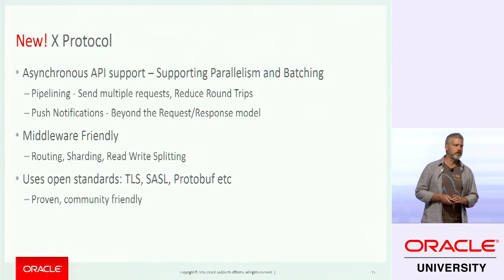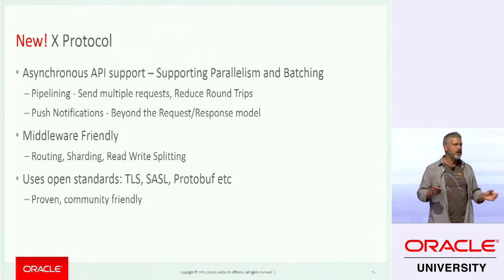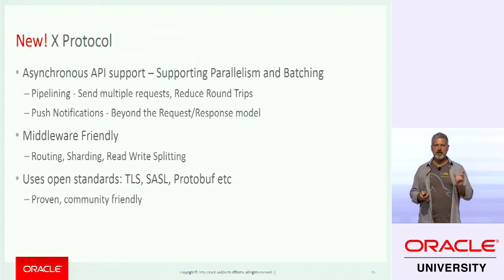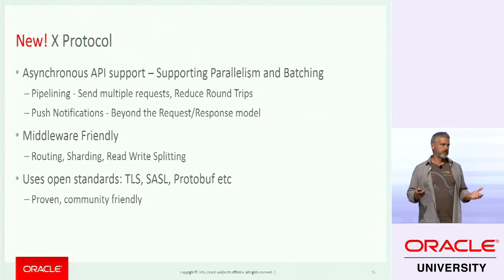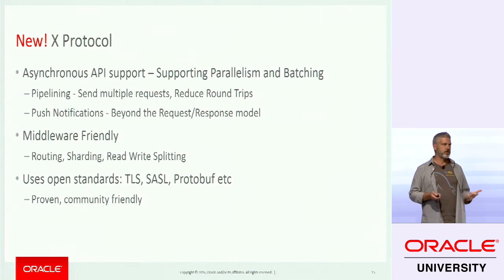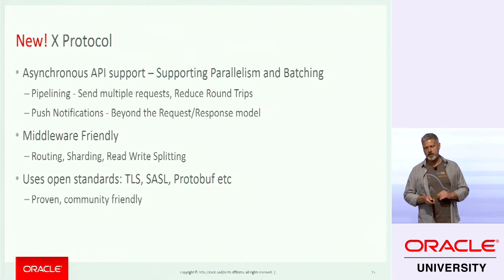The other thing you want it to be is middleware friendly. As I showed in that bigger picture, the little routers or the little proxies, it must be very easy for them to parse the protocol to do intelligent things, like read-write splitting, like load balancing, other things like that. So it's very easy to have an open and easy to parse API to be able to do that. And of course, there's been tons of work in this area historically, so we build this on open standards like TLS, SASL for authentication, and protobuf. We're not going to reinvent the wheel here when we do this new protocol.